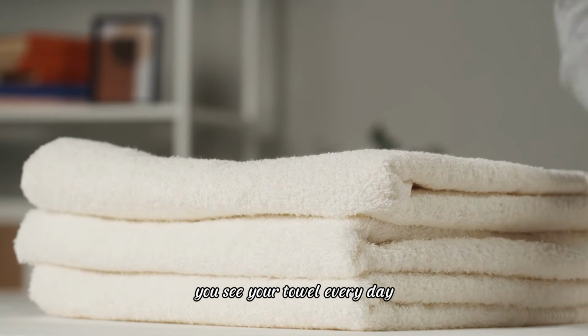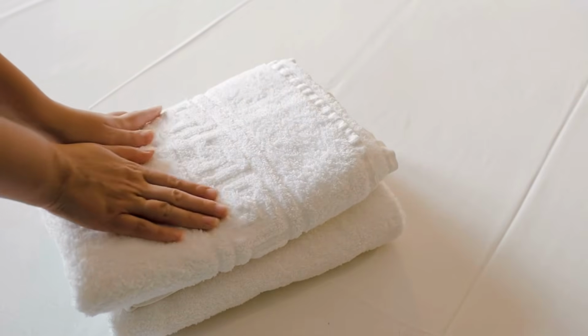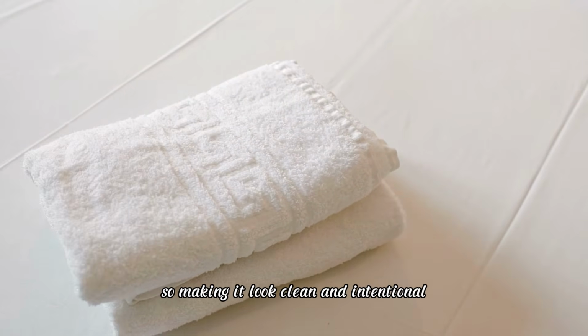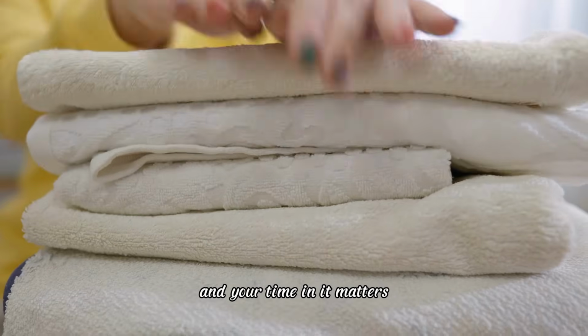And here's the thing, you see your towel every day, probably more than once. It's one of the first and last things you notice in the bathroom. So making it look clean and intentional is like giving yourself a tiny reset, a visual reminder that your space and your time in it matters.